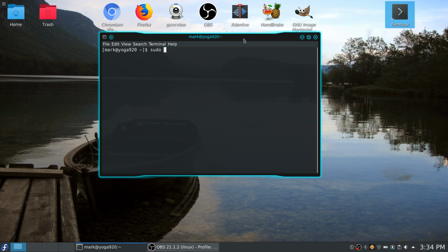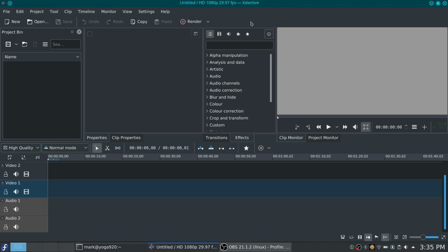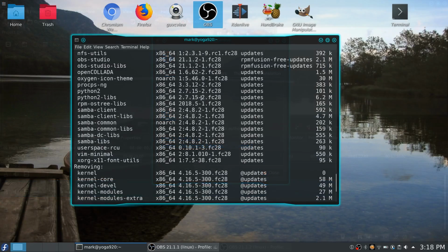One of the other things that I tried was to downgrade KDE Live, and here I'm doing it again, but I already did it, and it did not. Even though it said it downgraded it, it did not actually downgrade. It was still version 17.12.3. So I really am not sure what to think. This bug is pretty big and it's a real problem for me, as this is probably my number one productivity application. Now here, of course, I'm showing you that I'm running version 17.12.3, so when I did the downgrade, it actually did not downgrade the version.